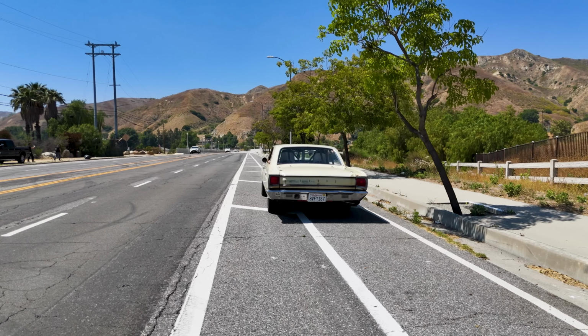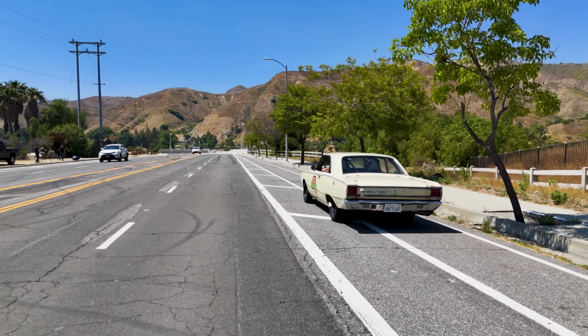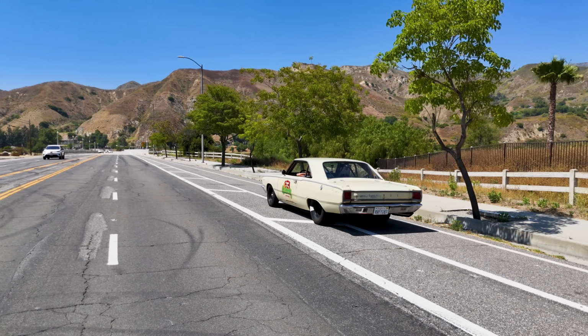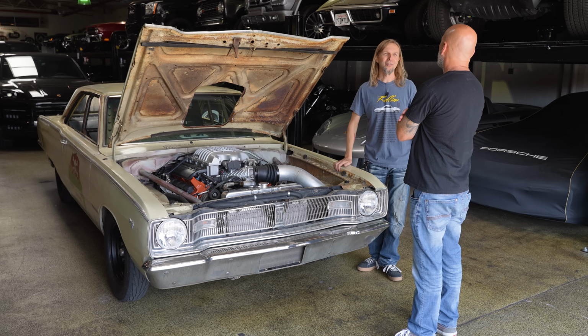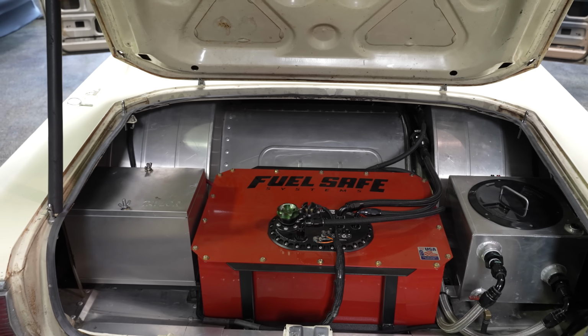What are some of the other things you did? So we did have to run new fuel lines. Similarly, they had a 5-gallon fuel cell in the back, and it was running E85. So now we have a 20-gallon fuel cell in the back.